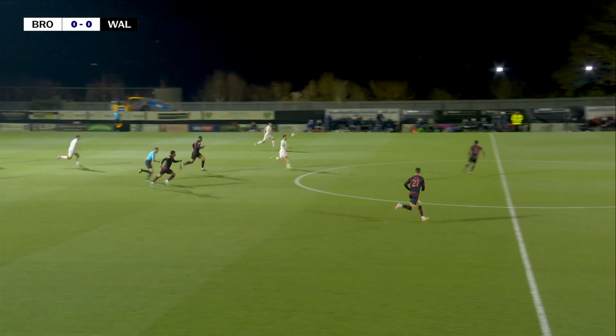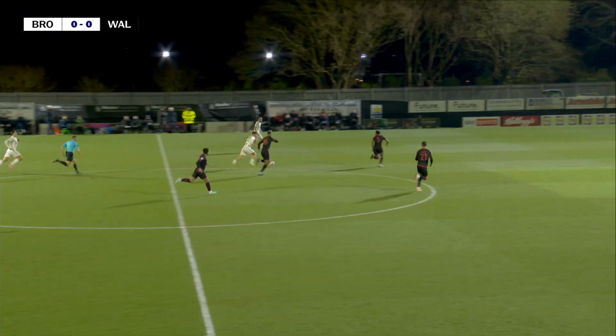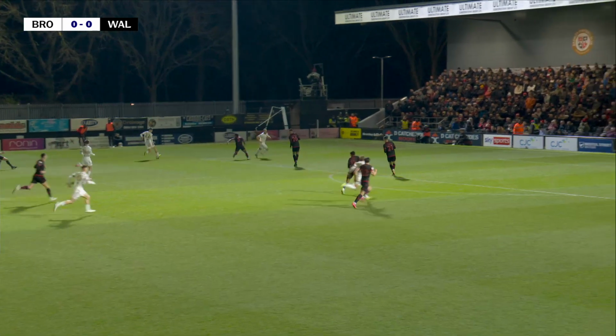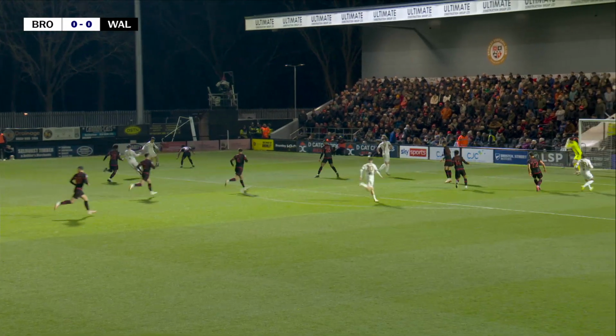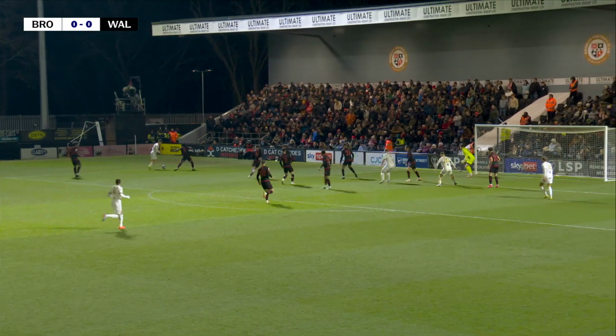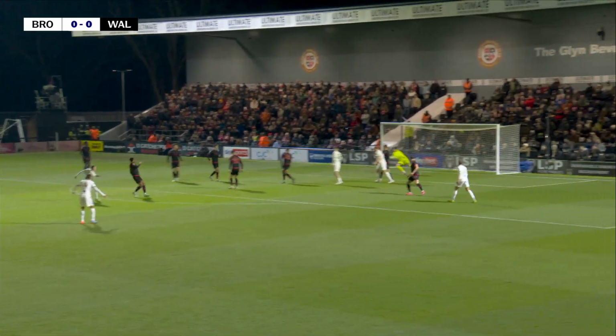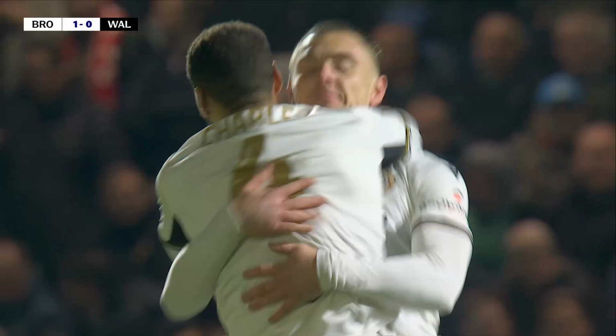Flick forwards by Corey Whiteley, and now Bromley can look to break, and that break is led by Cameron Congreve. He pushes it on. Cheek now makes his move into the middle. Lovely trickery from Congreve, but what can he do next? He rolls the ball across the strike, fired in, fabulous goal from Ben Thompson.